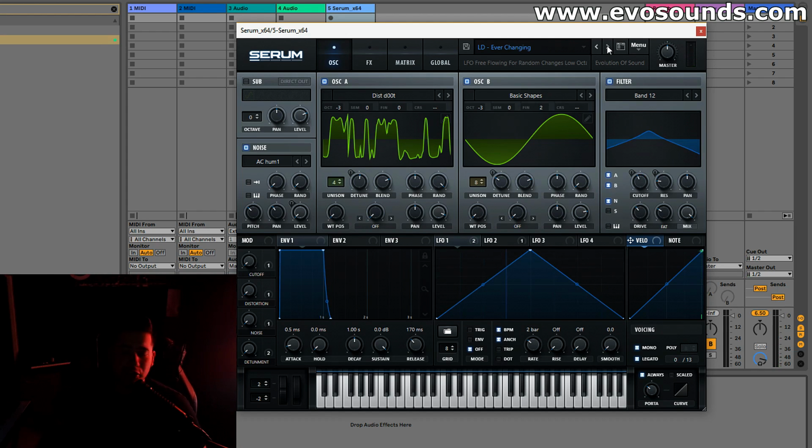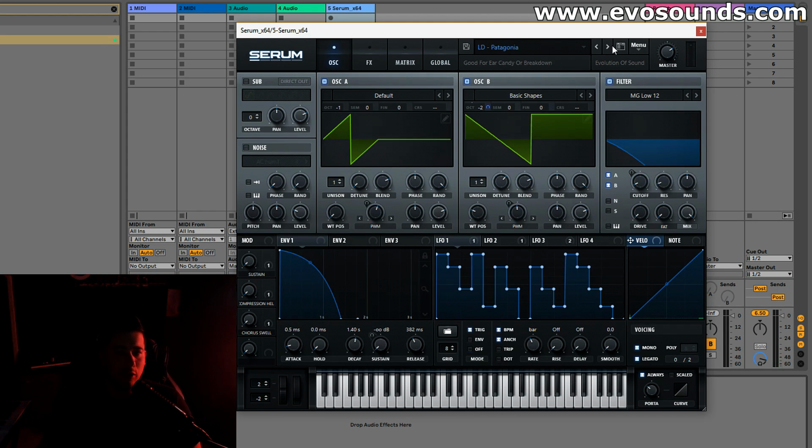Here we have a lead called Ever Changing. Now I really like this lead because it's one of the ones that changes over time. But you can do some cool stuff. You can do stuff like... That's so satisfying to do. Increase the cutoff. Here we have this lead called Patagonia, which is one of my favorites as well.